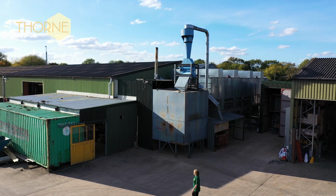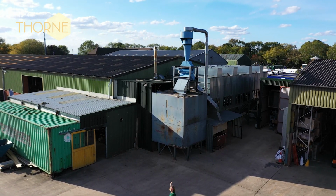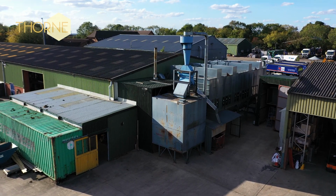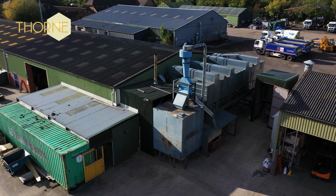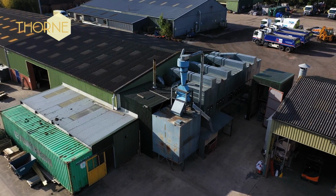Here you can see our basically great big vacuum cleaner. So the sawdust is sucked through there, it then goes into this furnace. In the summer, the heat is vented. In the winter, the heat goes into the workshop.